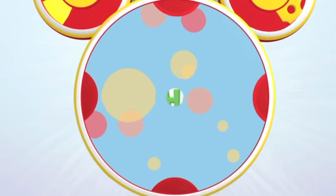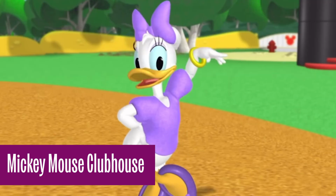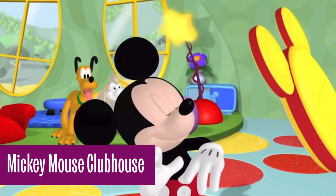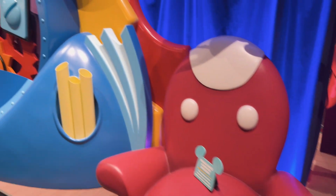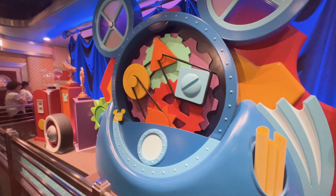Number 14 is a modern preschool classic with Mickey Mouse Clubhouse, a series that premiered on May 5, 2006 on the Disney Channel. This 3D animated show for preschoolers features Mickey and friends solving problems in their clubhouse, engaging viewers with interactive Mousketools. In the queue, you'll see the cozy red armchair where Mickey often sits, the Mousekadoer with its whimsical gears that dispense Mousketools.